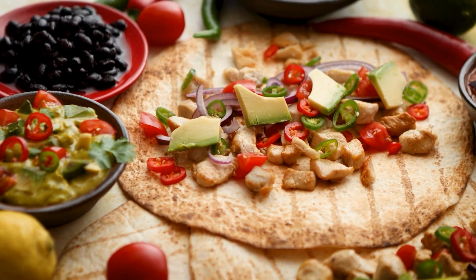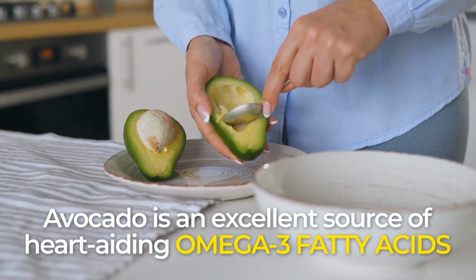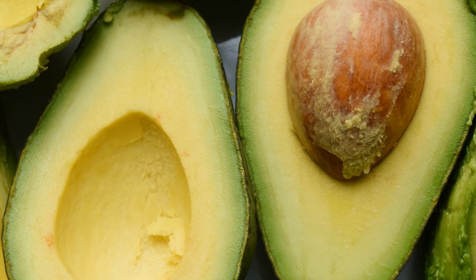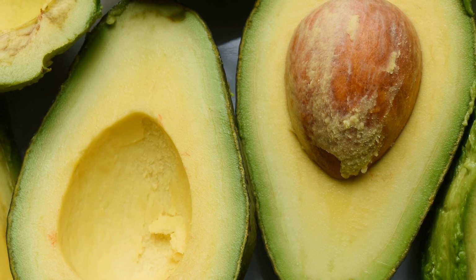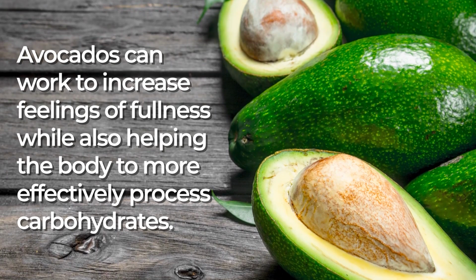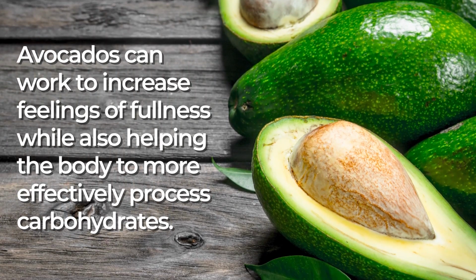Include beneficial fat content by adding a few slices of avocado. Avocado is an excellent source of heart-aiding omega-3 fatty acids, and studies show that the unsaturated fat content of avocados can work to increase feelings of fullness, while also helping the body to more effectively process carbohydrates.